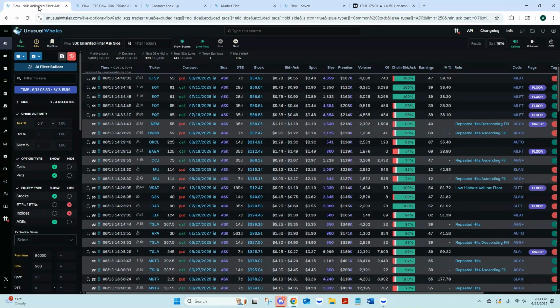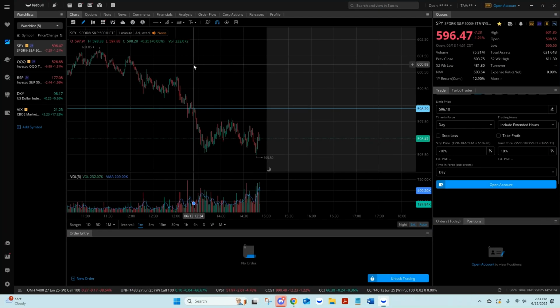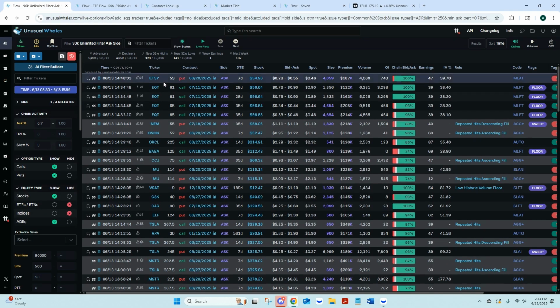Oh, 10 minutes left in the day. And it looks like it might just chop. How are we looking market tide wise for the last 10? Yeah, just sitting there. SPY's your biggest impact on the put premiums, call premiums. Tesla. That's just funny. Yeah, nothing else really coming in towards the end of the day.